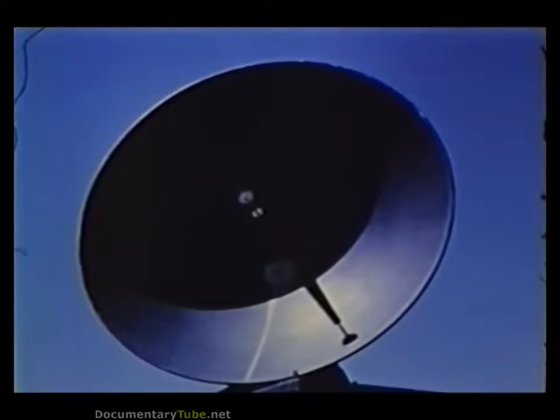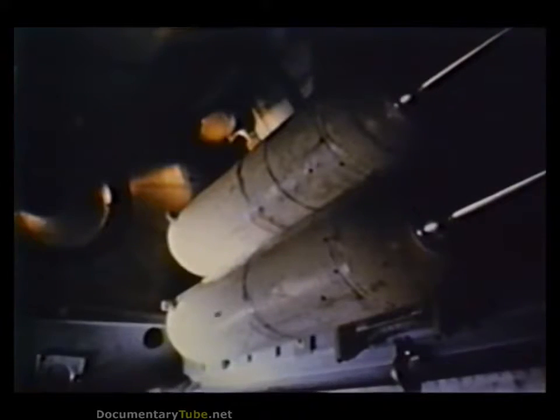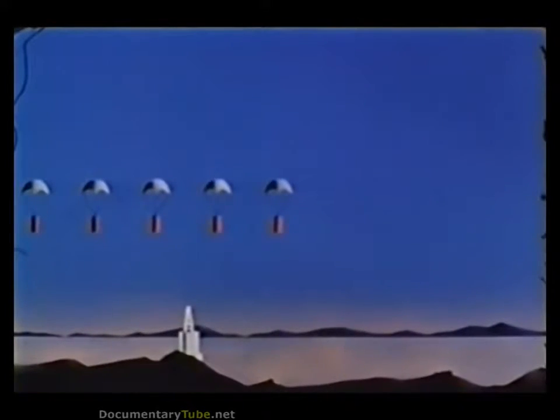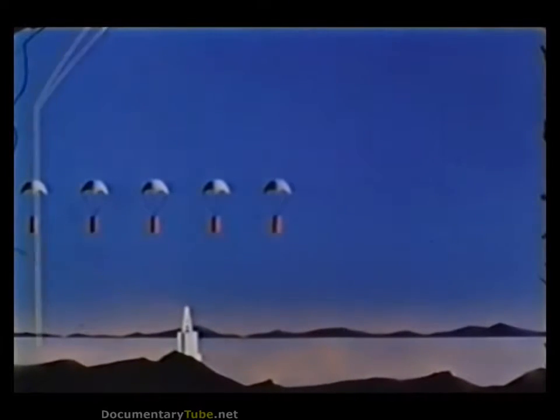Similar flights by manned and instrumented Air Force B-50s and a B-36 gave structural response data needed to establish minimum safe operational parameters for high-performance bombers. Other bombers from the Strategic Air Command flew in with the drop plane, testing techniques for obtaining yield, height of burst, and ground zero location, the three essential parameters of IBDA, indirect bomb damage assessment.